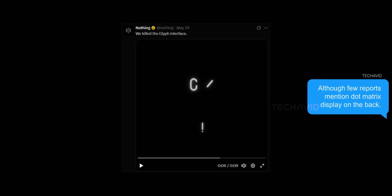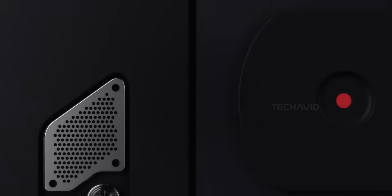So Nothing's next phone is almost here, and it's shaping up to be their biggest leap yet. We're talking major design changes, top tier specs, and yep, it looks like they might actually be killing off the Glyph lights. Bold move, right? Let's dive into everything we know about the Phone 3, because this isn't just another small refresh.